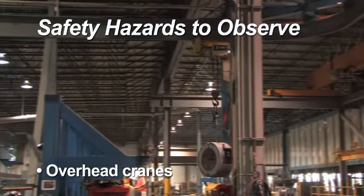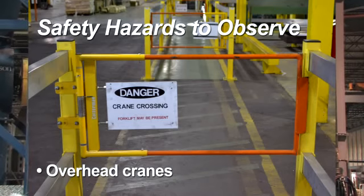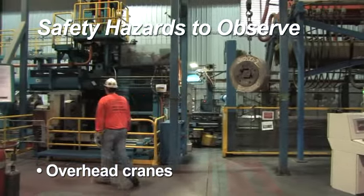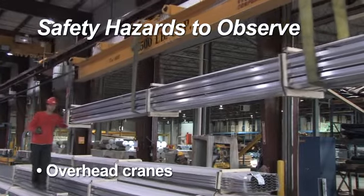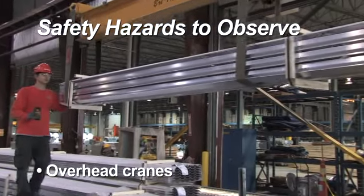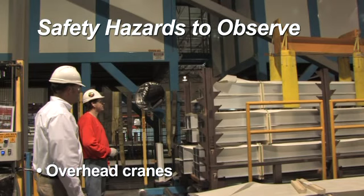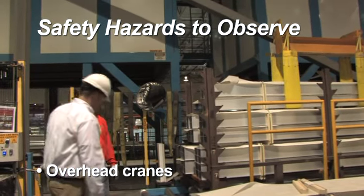Overhead cranes. When you enter an area, make sure no cranes are traveling overhead. If there are, make sure they have cleared the aisle area before you proceed. Never walk, stand, or work beneath a suspended load or a spreader bar, regardless of whether it is moving or stationary. If a crane is in the area, wait until the operator makes eye contact with you and signals you to proceed.